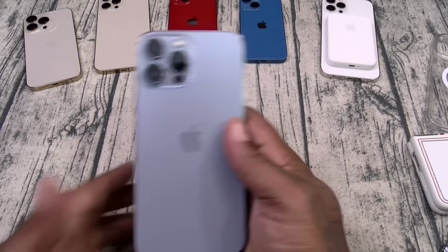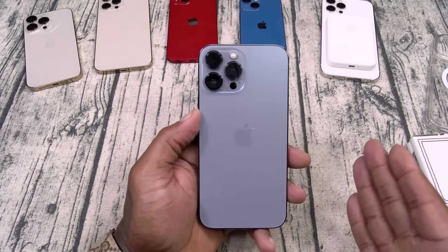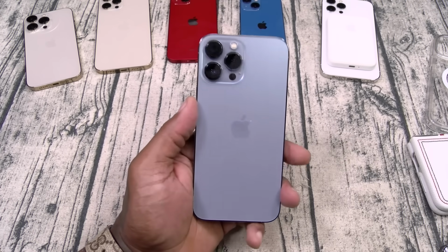But all jokes aside, this is the top of the food chain right here. Now, if you're in the trendy community, this is it. All right, this is where you want. This is the phone that you want. This is where you want to be.